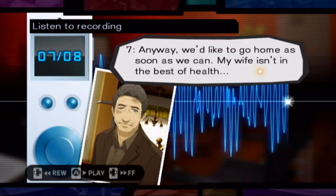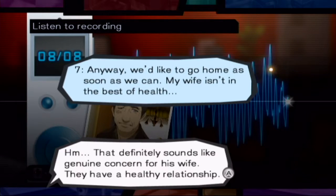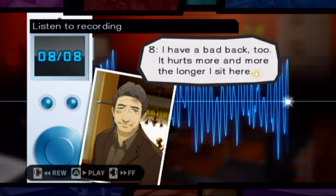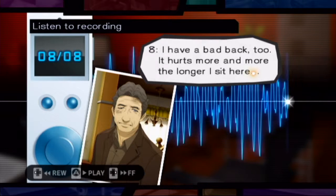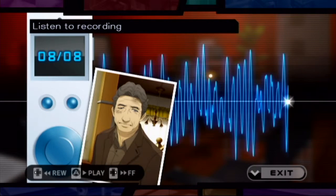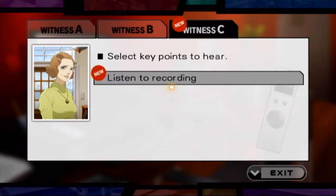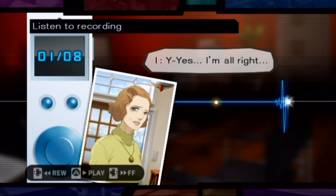Anyway, we'd like to go home as soon as we can. My wife isn't in the best of health. It definitely sounds like genuine concern for his wife. I have a bad back, too. It hurts more and more the longer I sit here. You talk less about your daughter and more about your personal problems during this. Sometimes the heart's pain spreads throughout the body. Not much from that. What about her? Do you have anything to say? Yes, I'm all right.